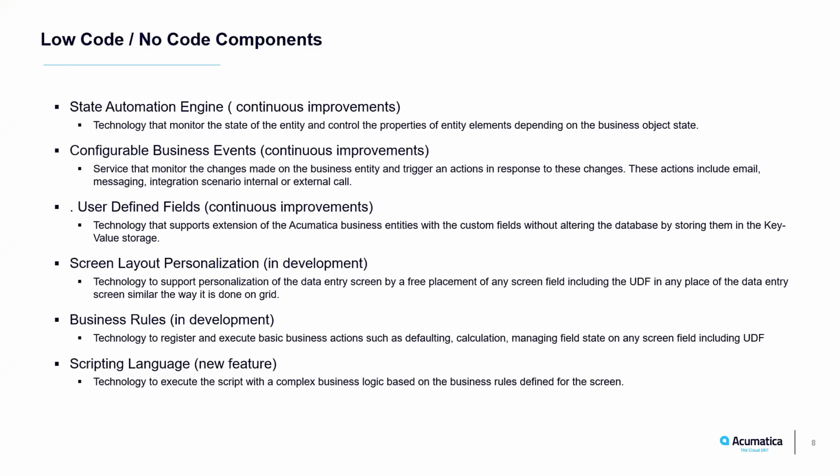The next one is the configurable business events. And configurable business events is essentially the functionality that allows you to fire the business events. That's the service that monitors changes made on the business entity and triggers the actions in response to these changes. So these actions can include emails, messages, integration scenario with external or internal systems. We delivered this functionality also around 2 years ago, and right now we do see quite intensive usage of this technology in various kind of implementations and customization projects.